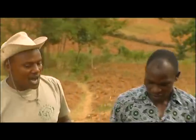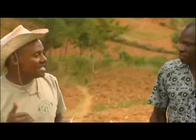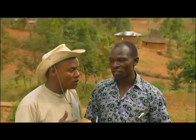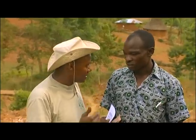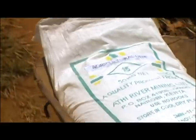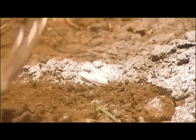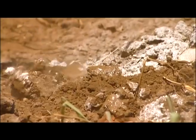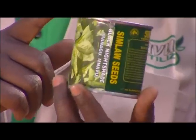So you need to add fertilizer which has DAP or TSP. And you can also use farmyard manure to help improve your soil quality. Okay. So, Vincent's soil is acidic. He needs to add lime, which is not expensive and easy to apply. He also needs to add DAP or TSP fertilizer that will improve the quality of the soil and the crops, giving a better harvest and more profit.